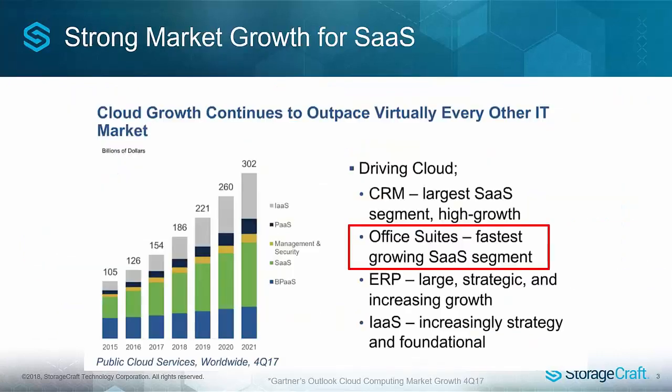And looking at the market growth, obviously software as a service is becoming such a massive thing. Office Suites is the fastest growing segment. Now this chart is a little bit old, I think it's end of 2017, but this trajectory has effectively stayed the same, where the Office Suites, the email, is obviously the biggest, and then SharePoint and all the components that come together there. But also there's a lot of other applications and company data that's moving into this type of platform.